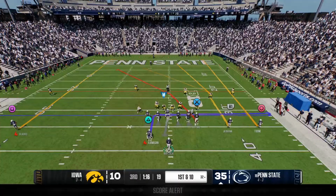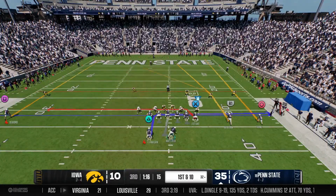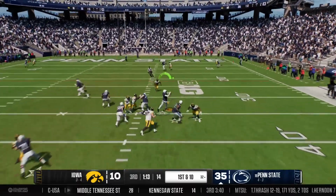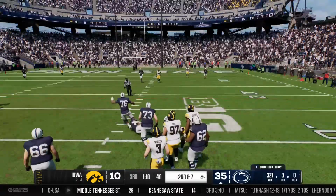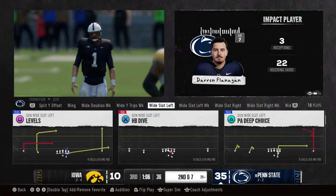Couldn't ask for better field position for this offense. Quarterback will audible. He'll come out throwing on first down. Got it behind the line. It's Flanagan. And the defense had that one well covered. Just a short gain there.